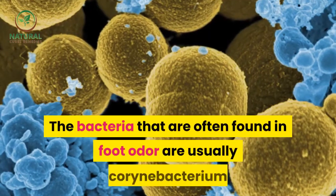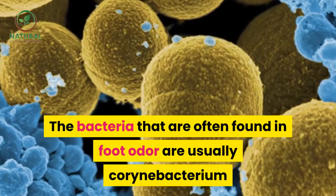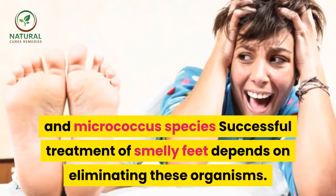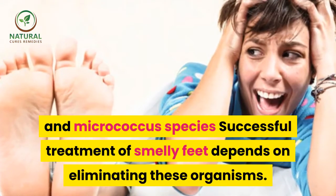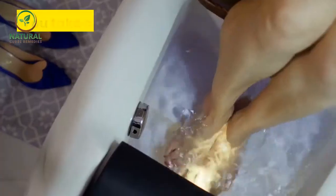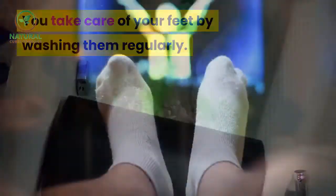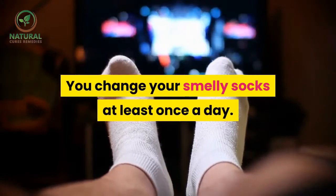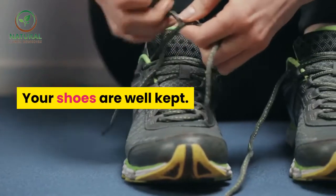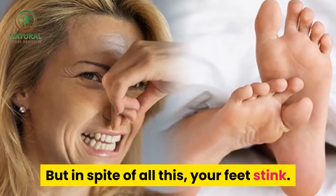The bacteria that are often found in foot odor are usually Corynebacterium and Micrococcus species. Successful treatment of smelly feet depends on eliminating these organisms. You take care of your feet by washing them regularly. You change your smelly socks at least once a day. Your shoes are well kept. But in spite of all this, your feet stink.